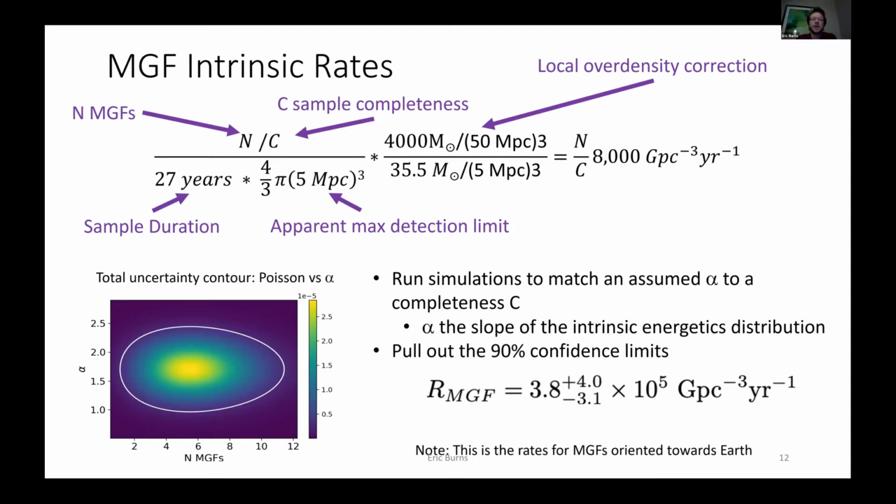And then with that, we can kind of learn more about giant flares or potentially even magnetars. So this is a calculation. If you have a given number of MGFs and you account for your sample completeness, you divide it by your observed space-time volume. There's a scaling factor for the local overdensity of galaxies and star formation rate. And you end up with a scaling factor that you can apply to the image on the lower left, and you just marginalize it out and you end up with an inferred rate for magnetar giant flares. And that comes out to 3.8 times 10 to the 5 per cubic gigaparsec per year, which is a really enormous rate, 1,000 times higher than other gamma ray burst progenitors.